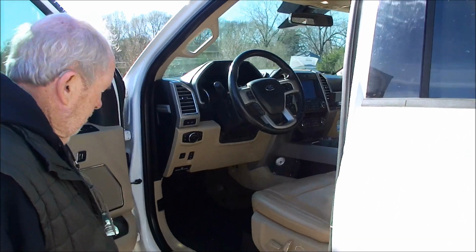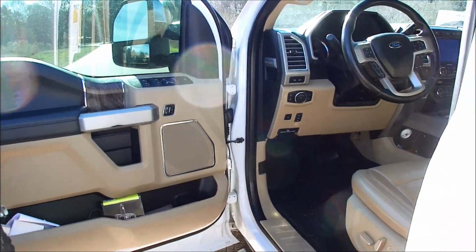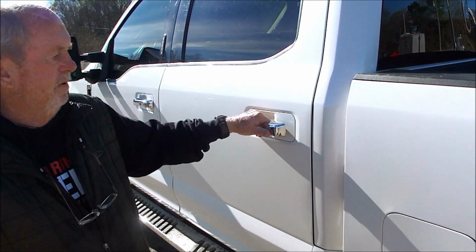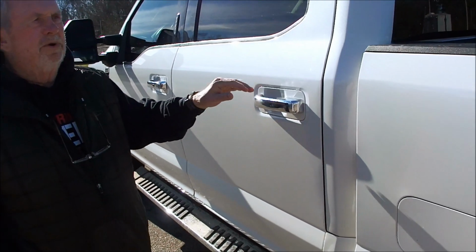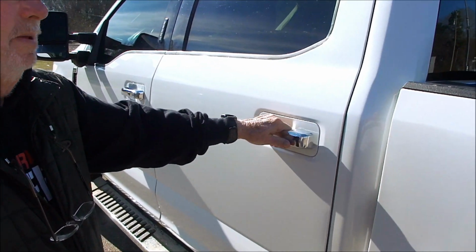You can see all up in here. It's not been out in the mud. It's not been deer hunting. It's not been mud riding or any of that. It's just my driveway. Too expensive a truck for that. I forgot to unlock this door. Dan's got a clipper. We'll show you the back seat. Hang on. There it is.